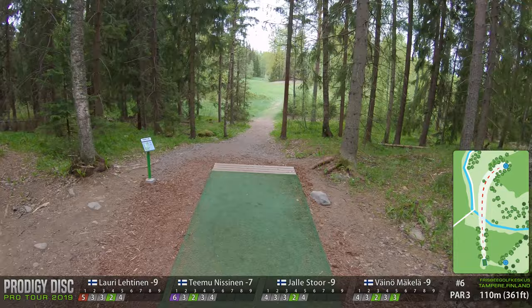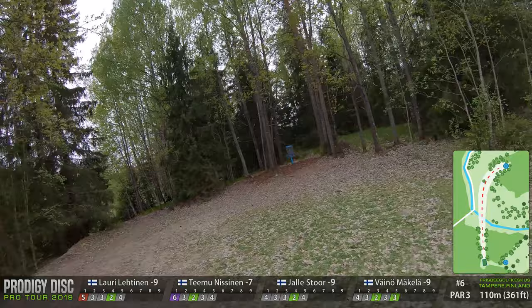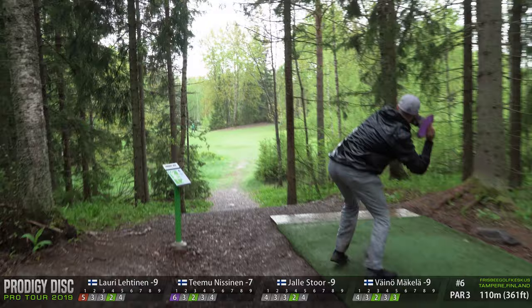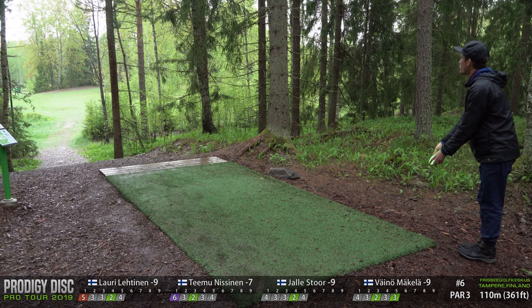As we head to hole number six, which is a par three, 361 foot, 110 meter. And you're going to see a lot of players on this go with the forehand or, in Jalle's case, probably some type of smooth turnover. I'm sure that Teemu is liking getting to this hole so he can throw a nice smooth hyzer and get one up there. Yeah, this is a pretty sharp angle. Väinö cuts it a little too close. Yeah, he's not really going to have too much of a look from there, probably just wanting to get up and down.